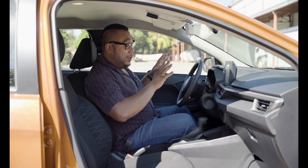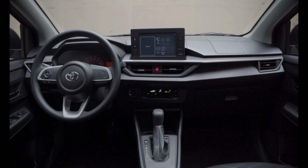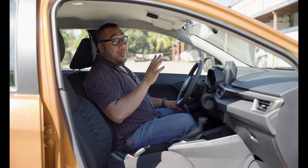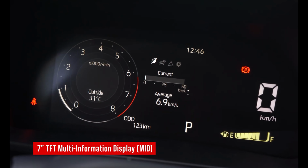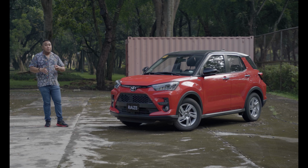Now we're inside the all-new Toyota Wigo G variant, and the dashboard, at its price point, is a very well-executed futuristic design. Very similar to the Toyota Raize G that I reviewed last time. One thing I was hoping for was for the Wigo to implement the same digital instrument cluster like the Toyota Raize. But what we have here is an analog display. It's not a deal breaker because you have to remember that the Toyota Raize G variant is 200,000 pesos more expensive than this one.